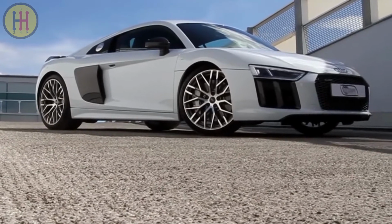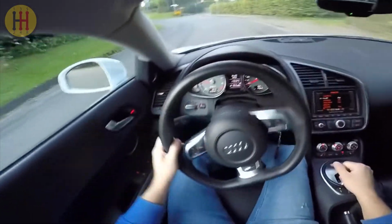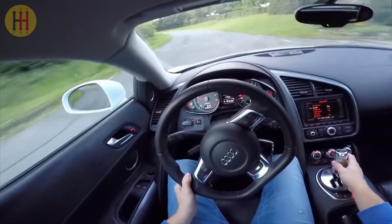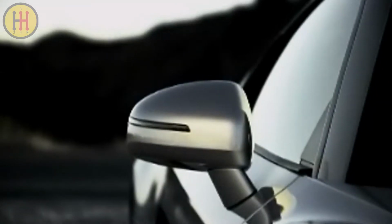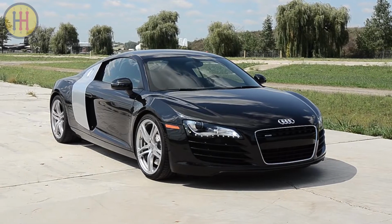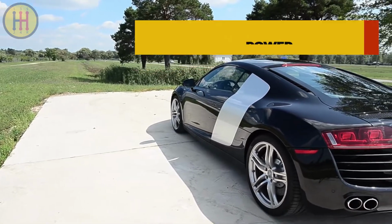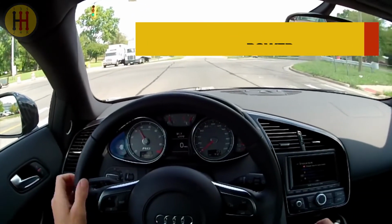Sales for the first year Phase 2 R8 models around the world was around 3,200, with a US sales total of 495, down about 300 units from the previous year. And finally, the number 1 Audi R8 model of all time is... Hyperfact, the 2012 Audi R8 model still keeps Audi's astonishing power to go from 0 to 60 miles per hour in 3.2 seconds.